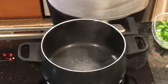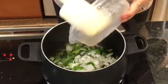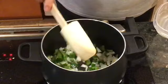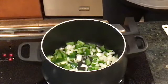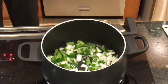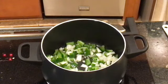Let's start our chickpea curry. We have some water, so we can water saute. We have our green peppers and our onions. We're going to let those start. And of course, we want them to get soft and translucent. That's going to take about 5 minutes or so.